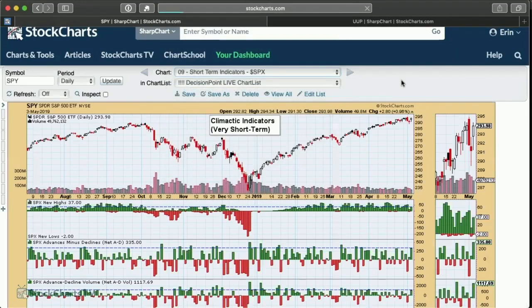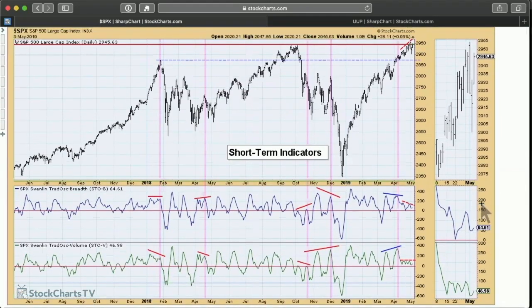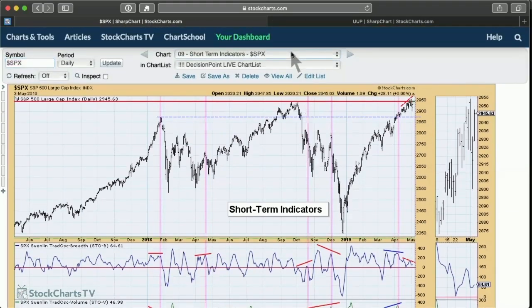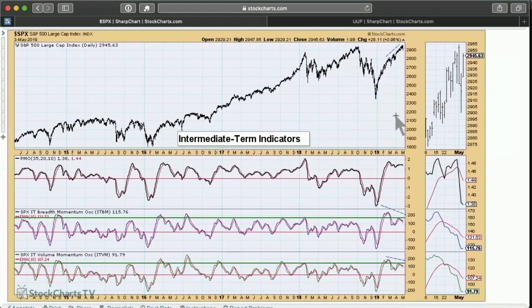All righty. Short-term indicators. We suspected that they would start rising, both of them today, and they have. I would say the main thing I would point out here in the shorter term on these indicators is the fact we do have rising prices, but we're getting the negative divergence here. We're seeing lower tops on the Swenlin Trading Oscillator for breadth. And for the volume, we're seeing mostly sideways. So I would consider both of those a negative divergence. So while it looks like a breakout above the top here for the S&P 500, I'm not liking the setup of the negative divergence. And now that I've seen the climactic chart indicators, I think it's telling us the same thing, that we should be aware and cautious moving forward short term.